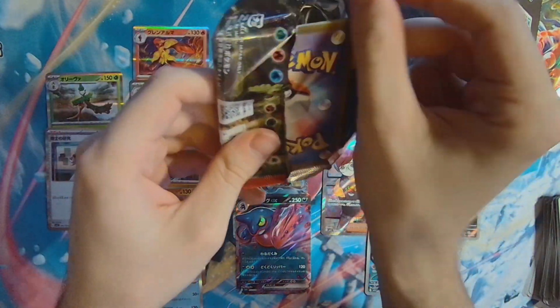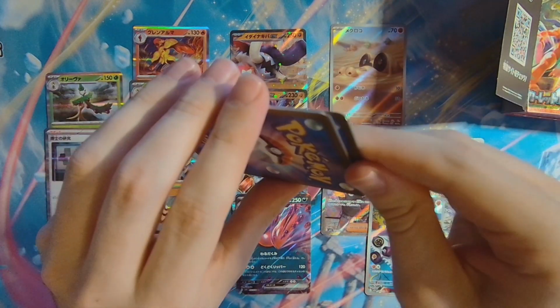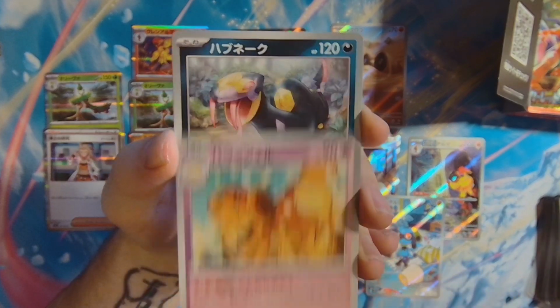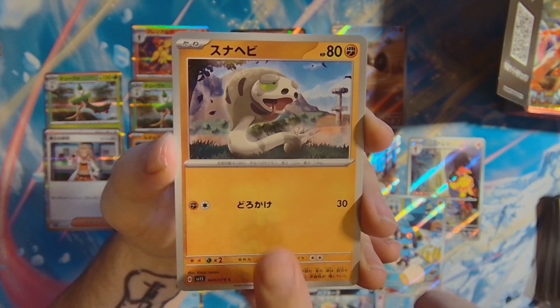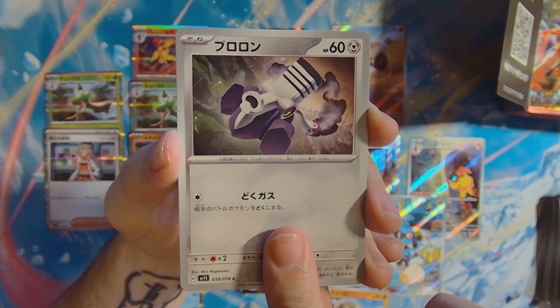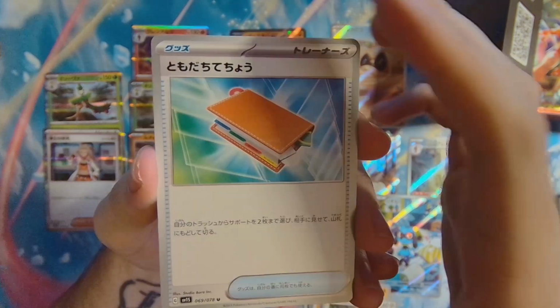Keeps it fresh, keeps this hobby fresh. But let's see what is next. One to the front, flip it around. We get the bun dog, bread dog. It's a Viper. I know the name of you. We have a snake. I don't know the name of you. We have an exhaust pipe thing. I don't know the name of you. And then we have Palpad. I believe that's what that trainer card is called.